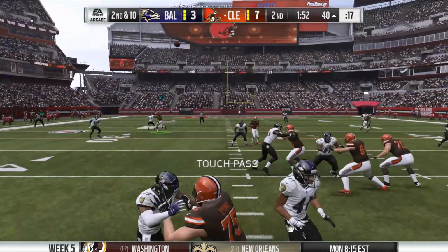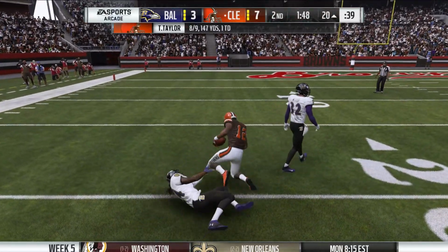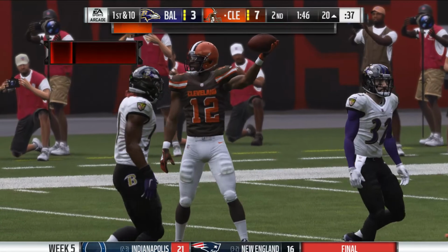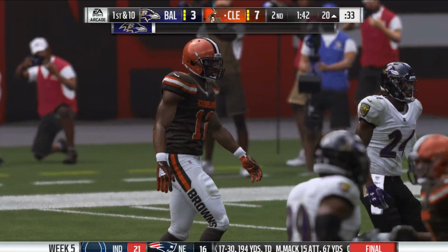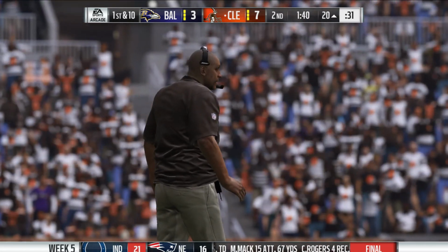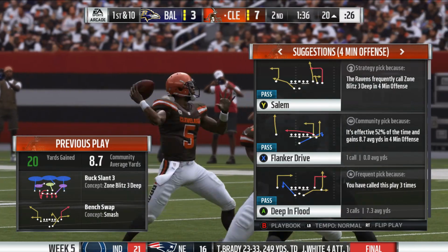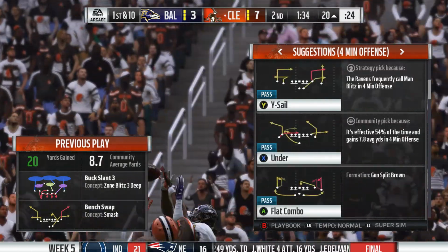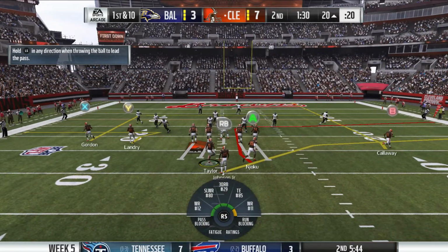2nd and 10, it's Taylor again. Oh, he got position on him, and he pulls it in. A good pickup there of 20 yards. So in the second quarter, he's already up over 100 yards receiving now. And isn't 100 the magic number for a really good game for a receiver? So he got a chance to really shatter that and have a profound effect on this game.